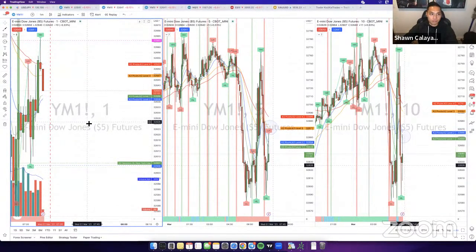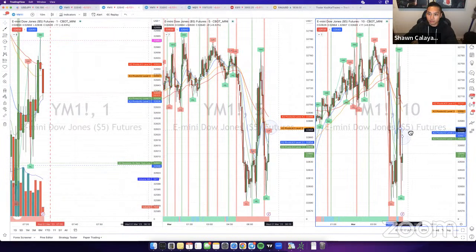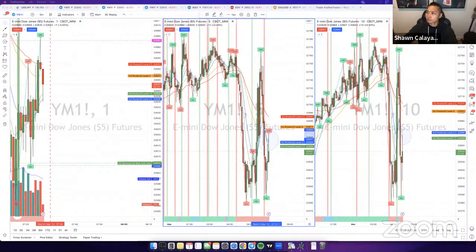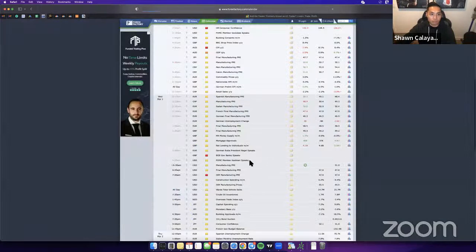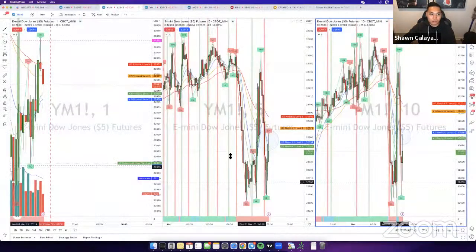So there goes price, pushes down. We got the wick rejection right here on the 10. We got a wick rejection here on the 5. These candles close in the next 3 minutes. We have oil news coming up in 3 minutes. So as soon as this candle here closes, we have news coming up with regard to the oil. Let me check my FX book or Forex Factory. Yeah, it's just crude oil inventories. So nothing super high impact.